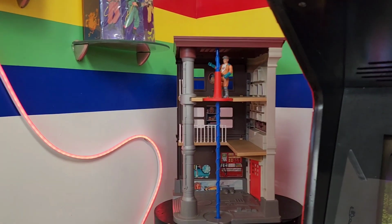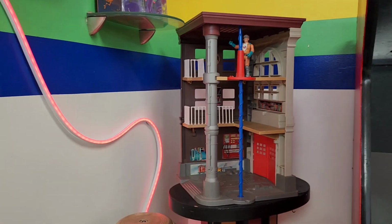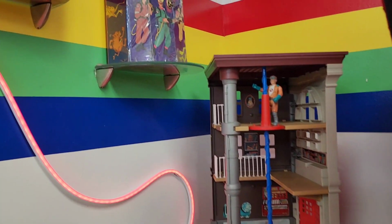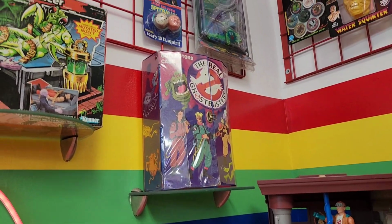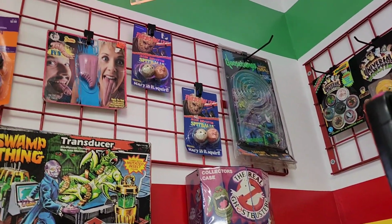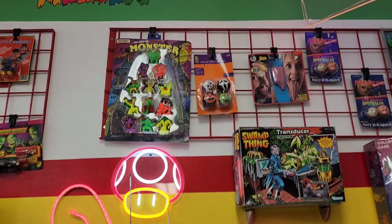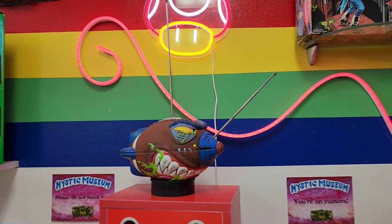The Real Ghostbusters Firehouse. I always wanted one of these, and I still do. Every once in a while I look them up, and you can find them, but they're really expensive. They got the action figure carrying case. Some random toys up here. Oh, the tongue with the bite taken out of it. I remember that. The Holy Grail of Madballs.